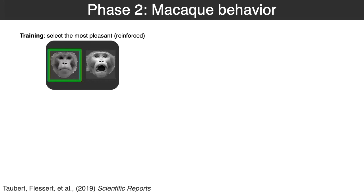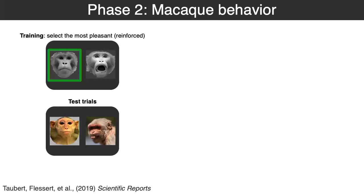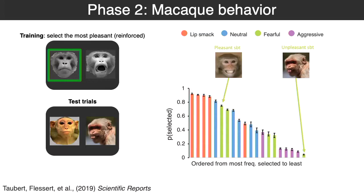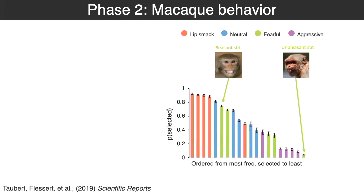Once they reached a certain training criteria, we probed these subjects with trials depicting pairs of faces that they had not seen during training. These trials were not differentially reinforced. We were just looking for an indication as to which was the most pleasant face. The results averaging across subjects indicate that unlike lip smacks, positive faces, or open mouth threats, negative faces, which are in red and purple respectively here, fear grins varied in how frequently they were selected as the most pleasant face. In other words, not all fear grins are unpleasant signals conveying fear. Instead, their meaning seems to vary. And to better illustrate this point with facial signals we can actually understand as humans, let's think about smiles.